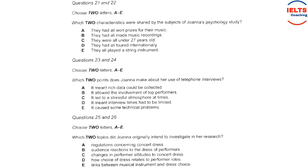Moving on to question number 25 and 26. Which two topics did Joanna originally intend to investigate in her research? Actually, what she wanted to investigate. First is a regulation concerning concert dress, audience reaction to the dress of performers, changes in performers' attitude to concert dress, how choice of dress relates to performers' role, link between musical instruments and dress choice.